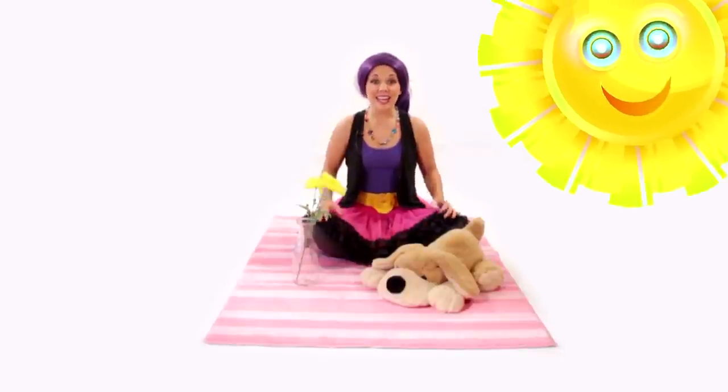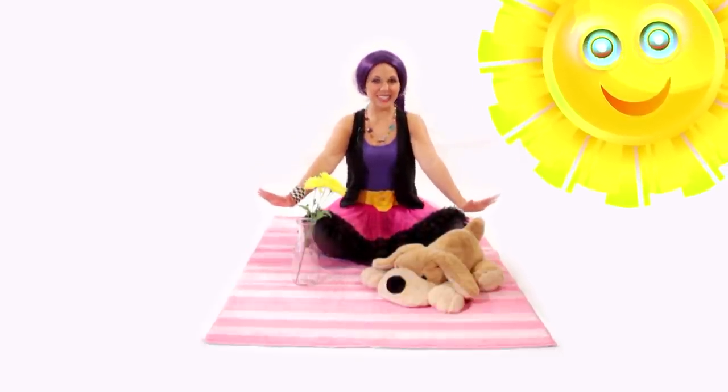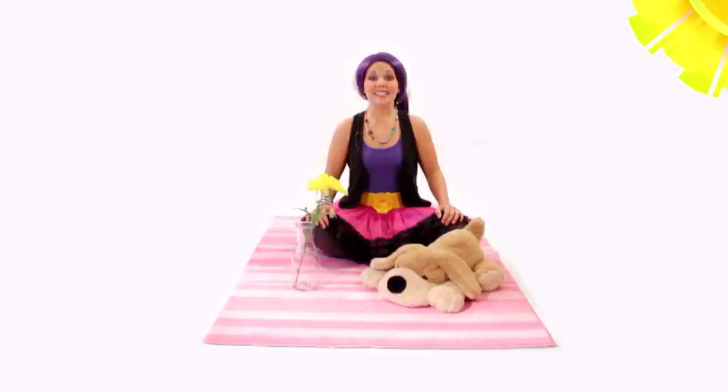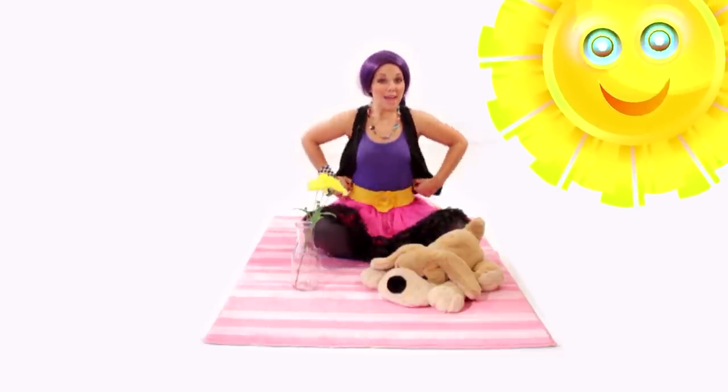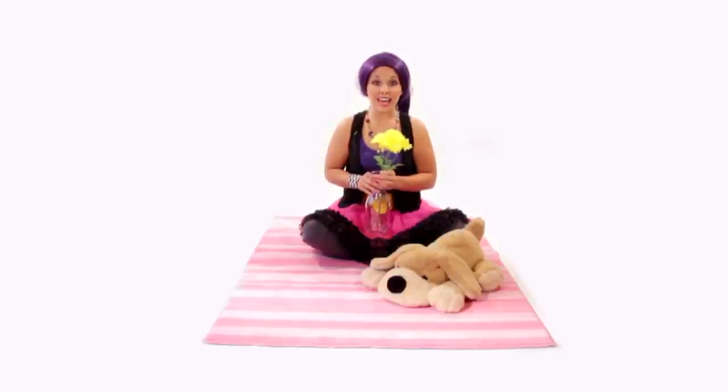Yellow is a fun and bright color, just like the sun. The sun is yellow. The sunshine feels good. There are a lot of things that are the color yellow, like a school bus, bananas, corn, the sun, my belt, and my flowers. Do you want to smell? They smell so good. Be on the lookout for things that are yellow.